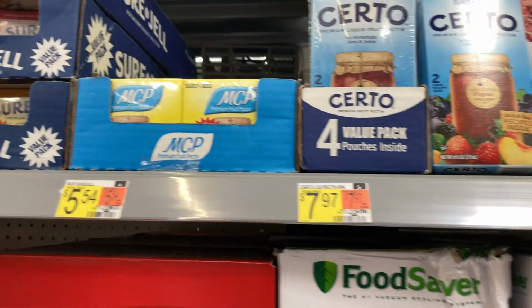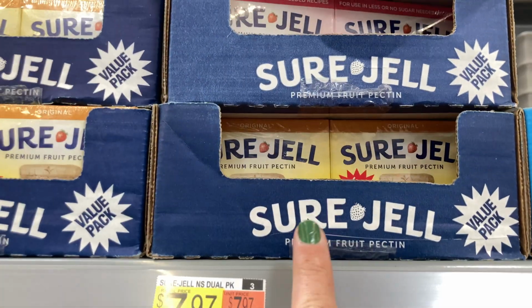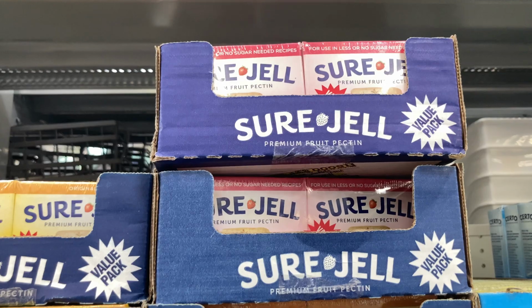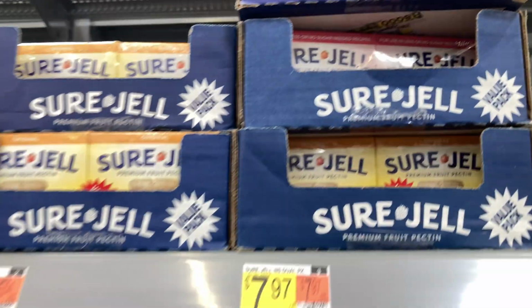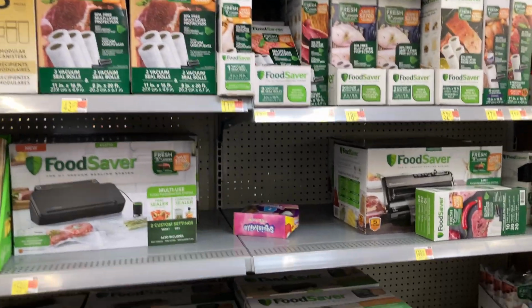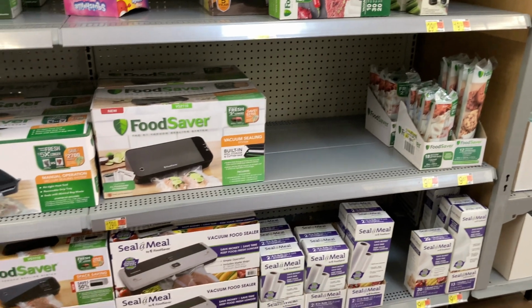We've got Certo, stuff for making jelly. And this is for use with no sugar, so if you're using no sugar, make sure you get that one. And it looks like they have everything Food Saver. So whatever you could want for your Food Saver, they've got it.